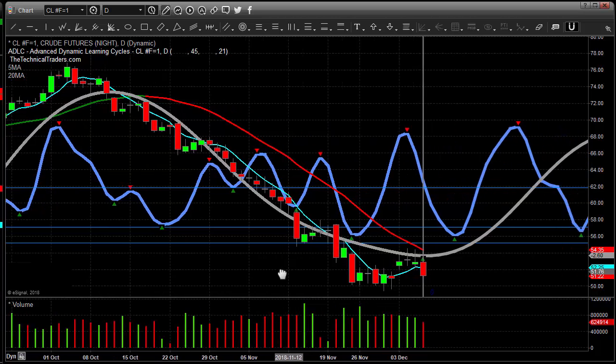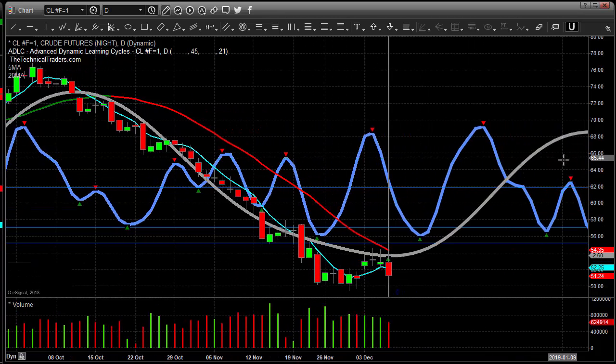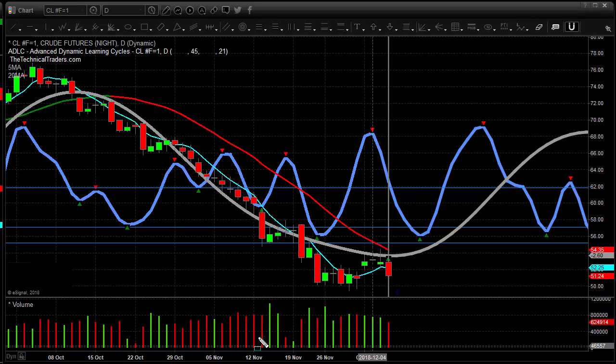Overall, the longer-term cycle is showing that we should start to be moving up with crude oil, but it just hasn't really had any real traction yet. It's simply just stalled its downward move, but it's still stuck under this resistance zone through here. This is a potential little bottoming formation.